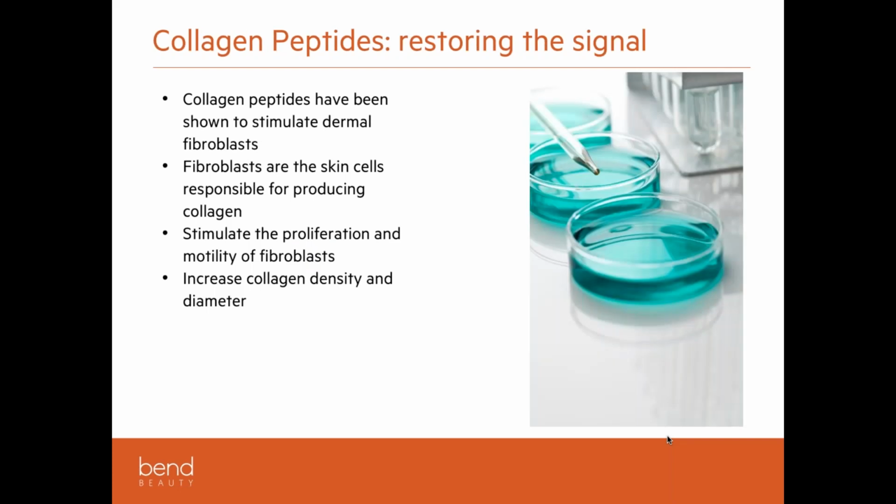So it's not about just adding more collagen to your body. What this is, is collagen peptides have been shown to stimulate the dermal fibroblasts. And what those fibroblasts are, basically, is what produces the collagen and the elastin in your body. So helping to increase the elasticity and firmness. And I always like to remind everyone, we're not just talking about our face, we're talking about full body, full cell saturation.